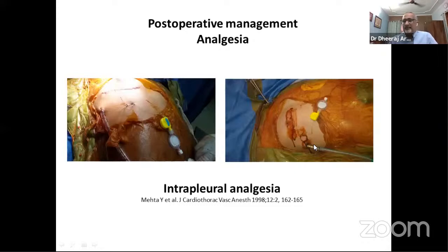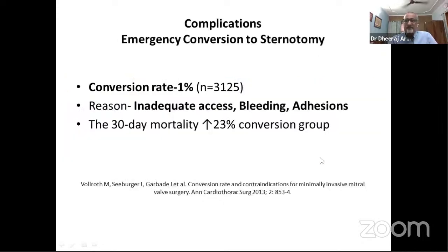So we have to clamp the line for 20-25 minutes, then we have to give the drugs, and then after giving the drugs, we have to clamp it for 20-25 minutes again. It is quite an effective technique in our experience.